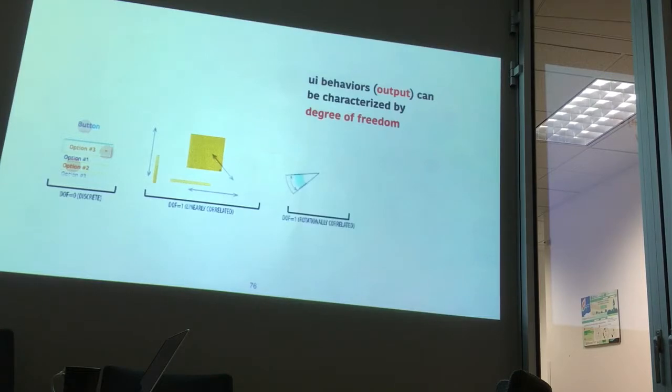Another type of DOF1 is rotational correlation, such as rotating a dial or turning a knob, in which X and Y coordinates are governed by a rotational correlation model, such as an angle. And finally, when there is no correlation, such as sketching, we have degree of freedom 2, in which X and Y both are free to move to any place on the screen.